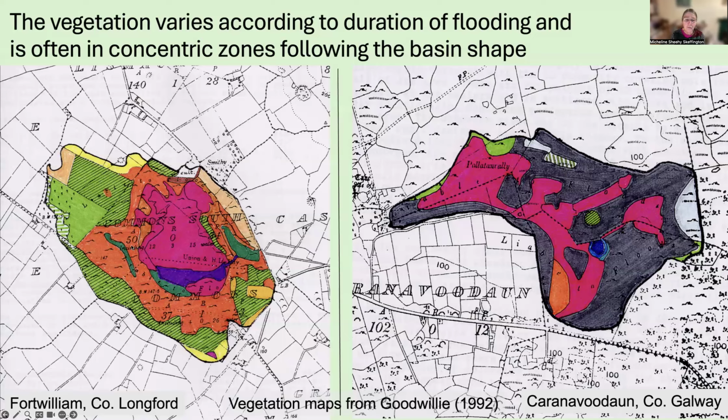So concentric zones as a function of the duration of the flood, which would start soonest in the bottom of this turlough. They're not all circular by any means. Here's Carranavoodaun with the marl again, a pond in the middle. And here, this is Carex nigra, the black sedge community.